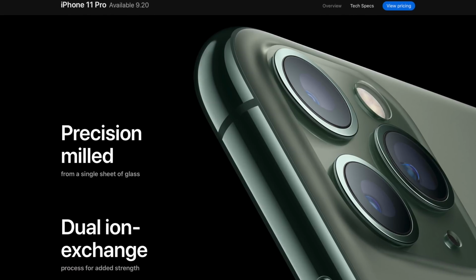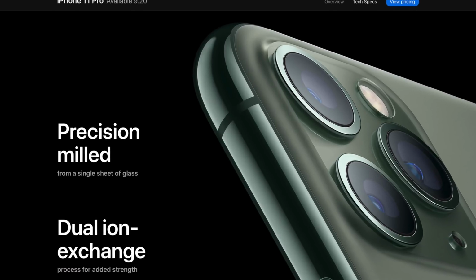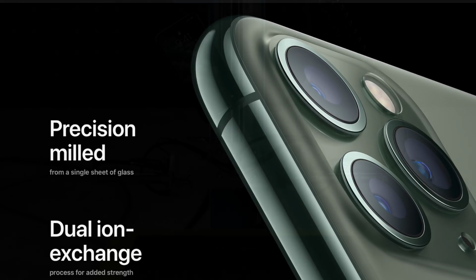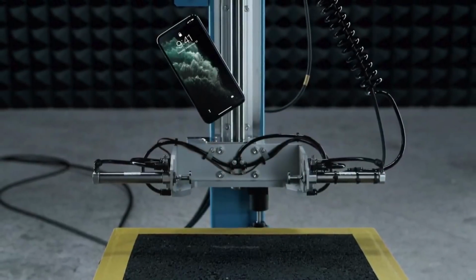The non-Pro models are just the standard high gloss iPhones that we've come to know and love. There is some benefit to both new models this year. So whether it is matte or glossy, you get strengthened glass. Now, Apple showed some teaser videos hinting that you could drop these and they would not break as easily.